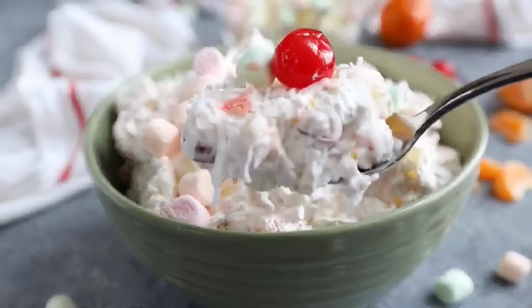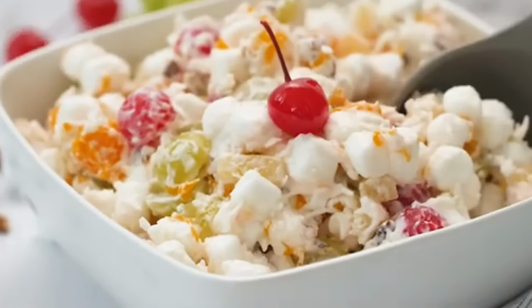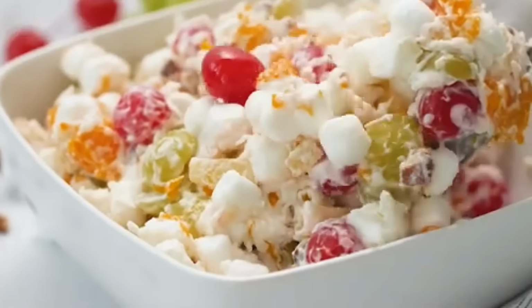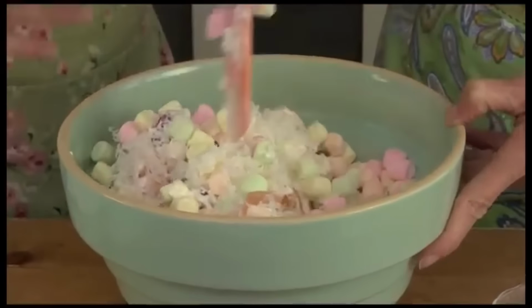Some Hawaiian home chefs would mix this with a typical Hawaii salad, which usually also had bananas and cherries, as well as cottage cheese. Which would you prefer if you saw both sitting pretty on a salad bar?